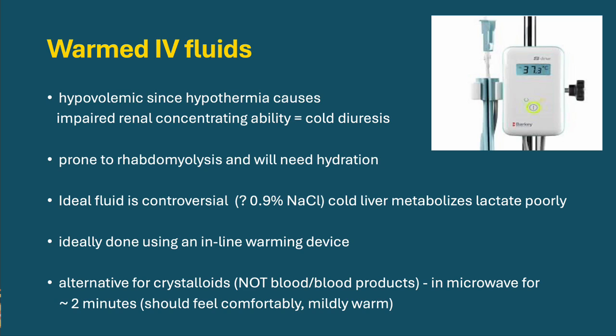IV fluids, important. The patient could be hypovolemic, since hypothermia causes impaired renal concentrating ability, which can cause cold diuresis. And these patients are prone to rhabdomyolysis as well and will need hydration. Normal saline is always preferred over Ringer's lactate, as a cold liver poorly metabolizes Ringer's. And then fluid warming ideally should be done in an inline warming device. If you don't have that, you can just put bags in the microwave for about two minutes. The bag should feel comfortably warm, should not burn the patient.